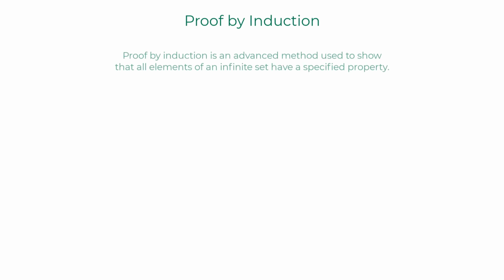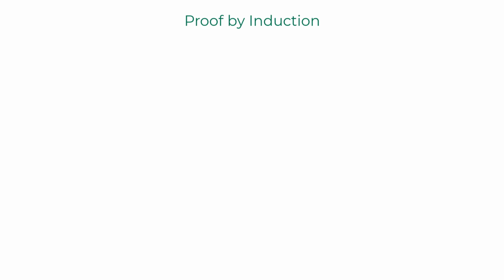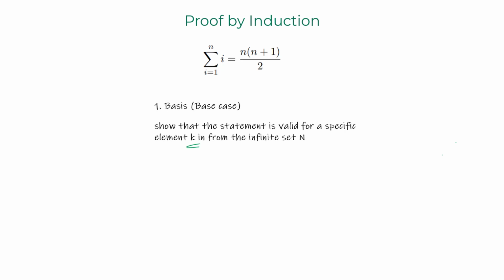All right, another powerful proof technique we'll be using in this course is proof by induction. Proof by induction is an advanced method used to show all the elements of an infinite set have a specified property. To demonstrate proof by induction, I will use one of the popular examples out there, the sum of the first n numbers from the infinite set of natural numbers. Proof by induction starts with the base case. Usually, we pick the first element from the infinite set. In this case, n is equal to 1, so writing out the left-hand side, you have the sum of i from i equals 1 to 1, which is basically 1.